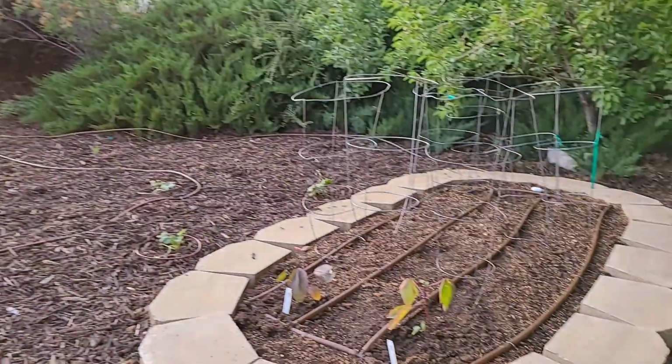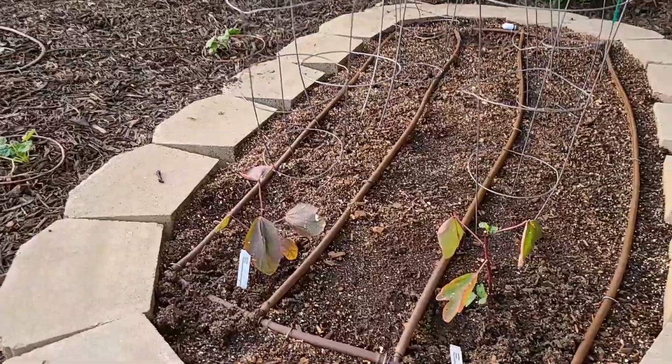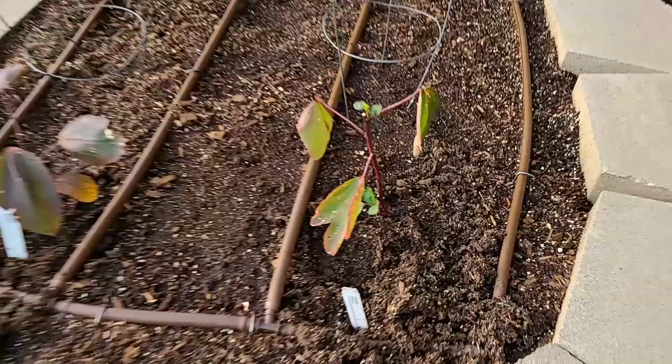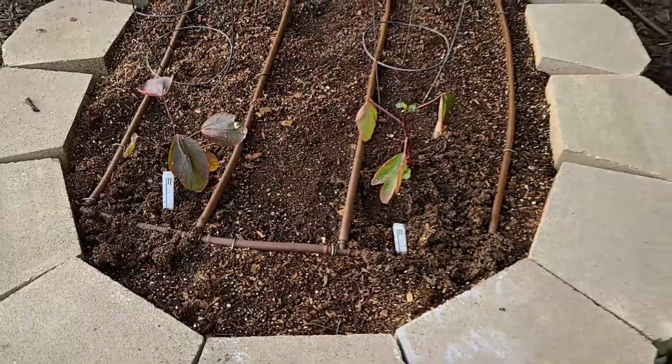This one right here, I'm getting ready to plant cucumbers. We've also got red roselle, or Jamaican hibiscus, planted, and this is the first time I've grown this, so I'm just waiting to see how it does. We've got some new growth on it, but I'm excited to see what it does. It's supposed to get huge if it does well.